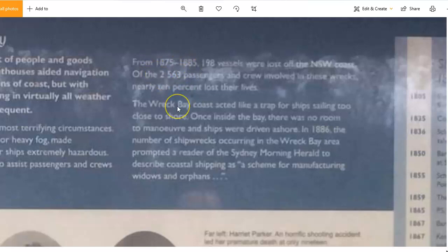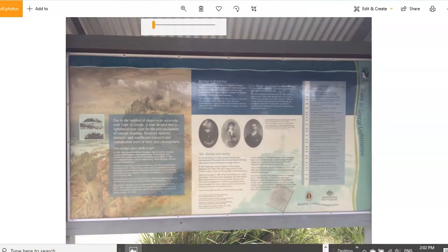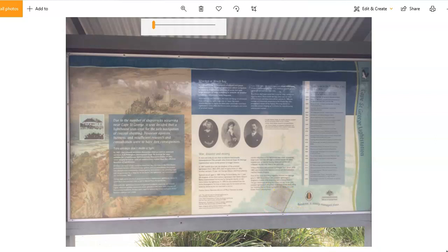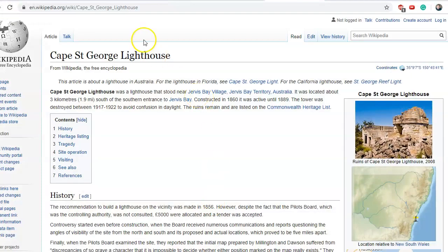A bit weird, like why was it built if all these wrecks were from the 70s? Obviously they were happening earlier, but it doesn't say anything which would be helpful, because that would be the reason that they built the lighthouse in the first place. But I digress. Okay, let me just pull something up here. Sorry, I've got stuff everywhere.